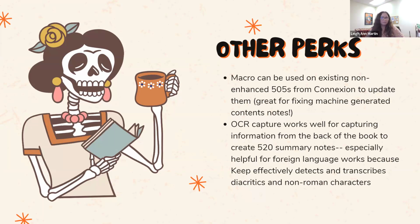Another thing I've used this for is I've used the Google Keep OCR to capture other information like blurbs on the back of a book or a title page. This can be really handy when a work has a lot of diacritics because Keep is actually pretty good at picking those up. Or a Russian title that I was working with a while back. I don't know a whole lot about Cyrillic, so it was very helpful to pick up that text. It saves me a lot of time on our Spanish language collection, so that's been great too.